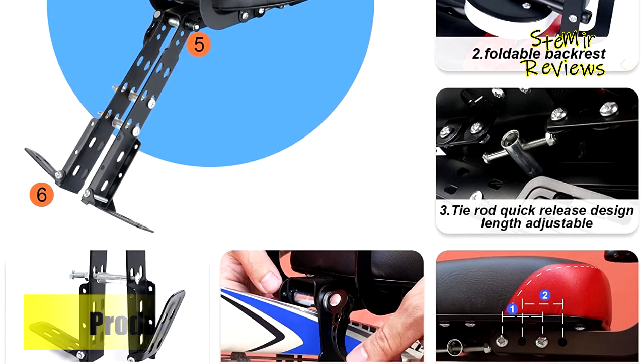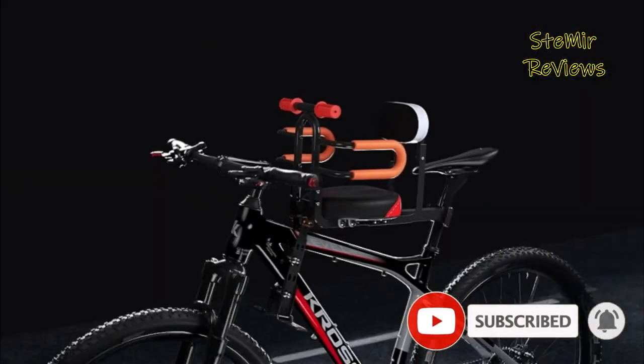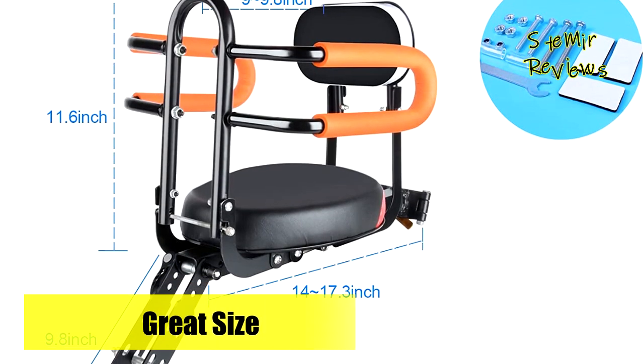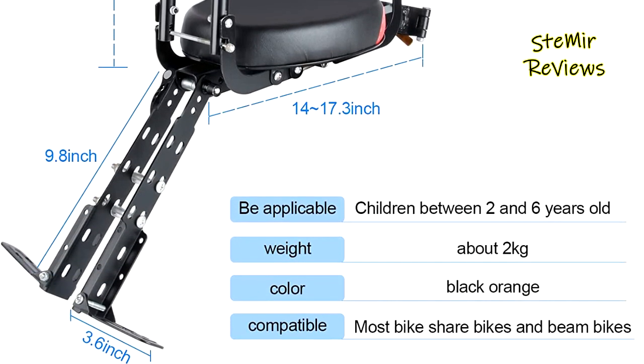The adjustable pedals cater to different heights, providing a comfortable riding position. Furthermore, the seat's bottom support bar is stretchable and can be adjusted and installed according to the type of bike, including hybrid bicycles, cruiser bicycles, mountain bikes, folding bicycles, exercise bicycles, and city bicycles.